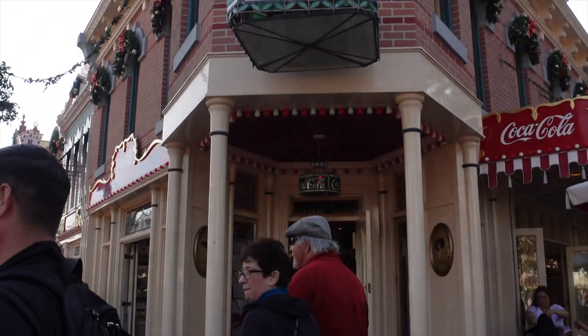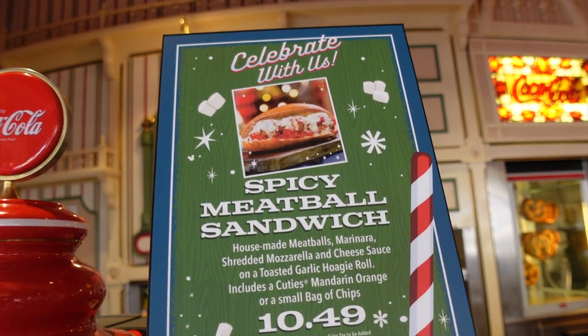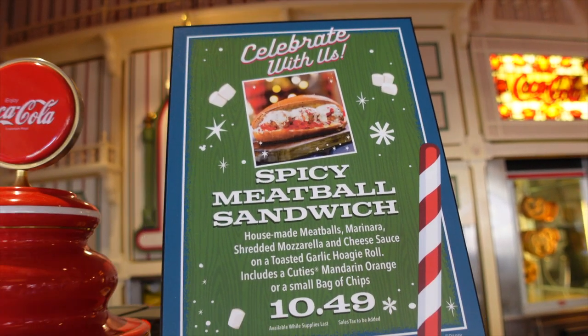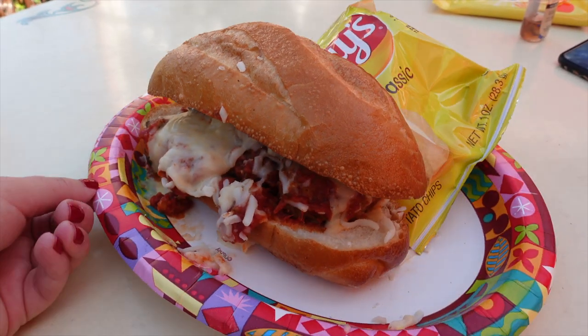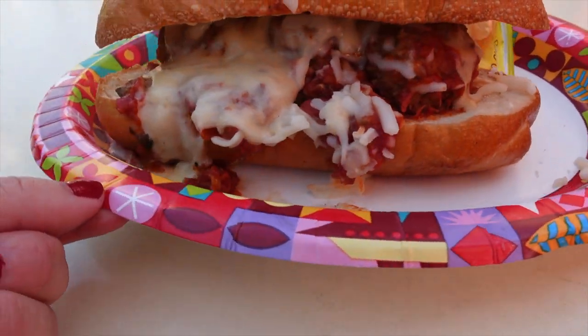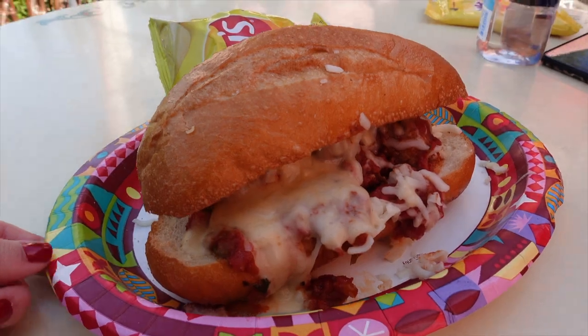All right, so we're currently gonna head over to Refreshment Corner because we're gonna try our first holiday offering, and that is a meatball sub. I know it's not very holiday-esque, but I've been wanting to try it, so we're gonna let you know how it is. Okay, so here we have the spicy meatball sandwich, and this has house-made meatballs, marinara, shredded mozzarella, and cheese sauce on a toasted garlic hoagie roll. So here is a meatball sub. Me and Jenny again are sharing, so we'll let you know how it is.